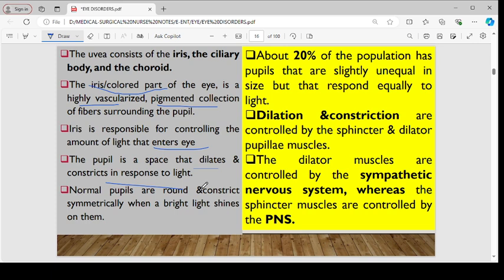Normal pupils are round and constrict symmetrically when bright light shines on them. But about 20% of the population have pupils that are slightly unequal in size, but they respond equally to light, and it's a normal finding. Dilatation and constriction are controlled by the sphincter and the dilator pupillae muscles. The dilator pupillae muscles are controlled by sympathetic nervous stimulation, while the sphincters are controlled by parasympathetic stimulation.